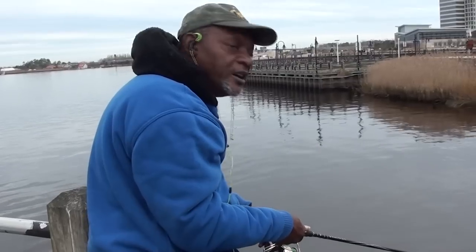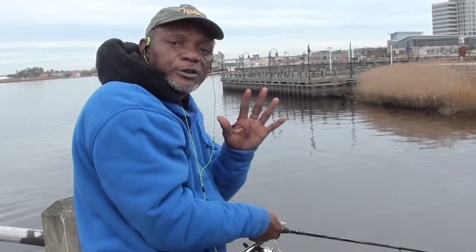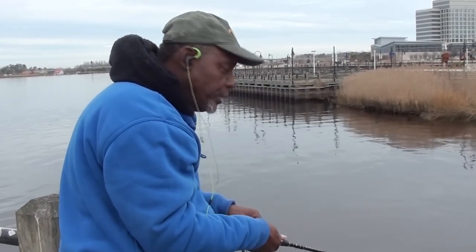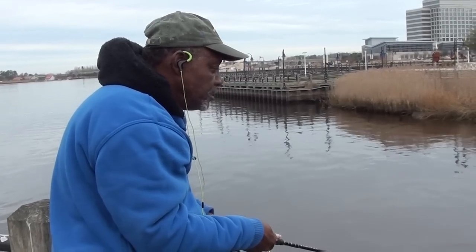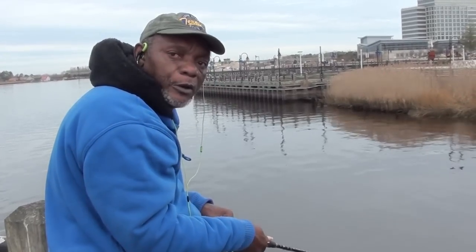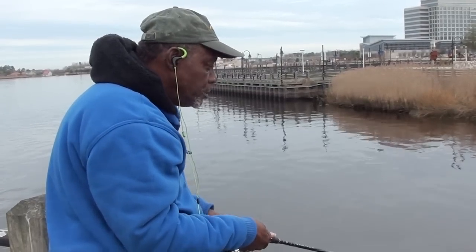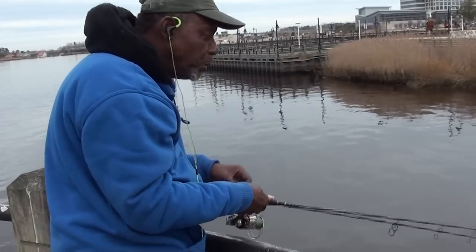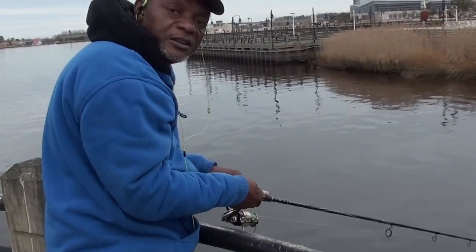Now, there's another method, too. You can do a quick wind. But I like the short burst. It depends if they really, really want to bite. But I catch them better on a short burst. Let it sit, let it twitch, and then you just boom, boom. That's all you do.